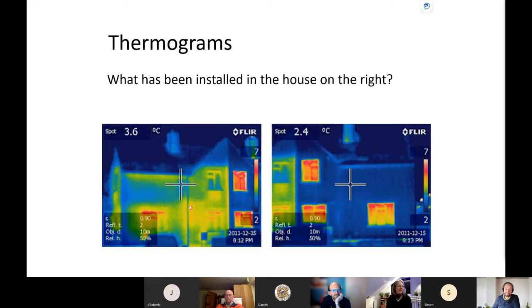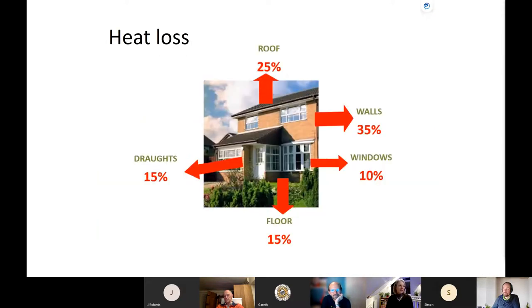And a bit of a contrast of houses on this one. So the left one is obviously losing heat through their walls, but what might the one on the right have had installed? It's got to be cavity wall insulation or internal insulation. Yeah, definitely. So as we've identified from there, houses leak heat all over the place. So this is a typical uninsulated house.